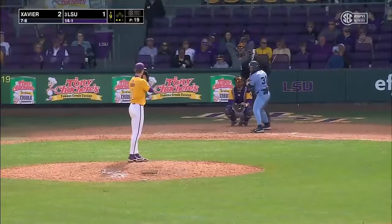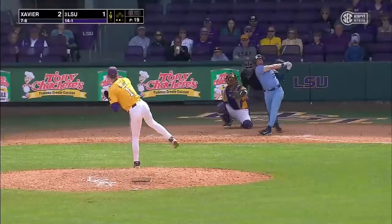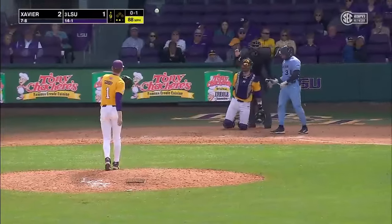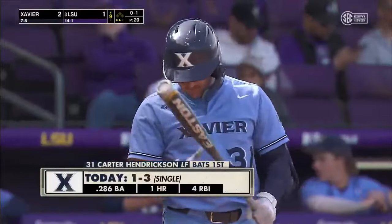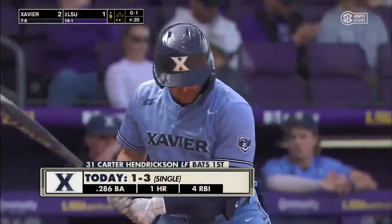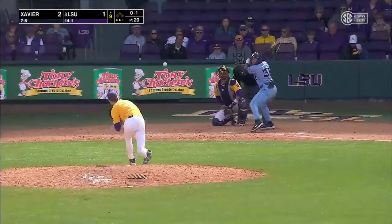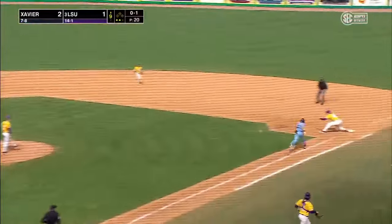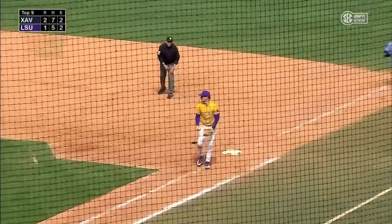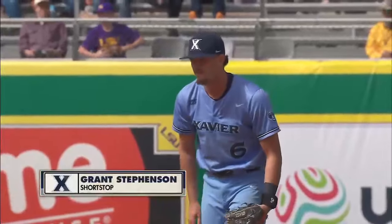Now back to Hendrickson at the top of the order. He has struck out twice, has a sacrifice bunt, and also bunted for a base hit. Yeah, last time up he had that push bunt single, but then he got doubled up on the great catch by Kling in the left center field gap. Very nicely done. Braswell on the short hop. It's the shortstop for Xavier.